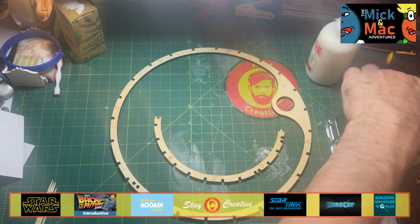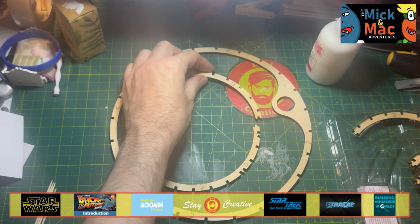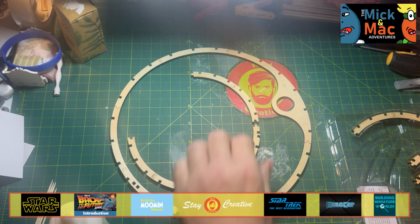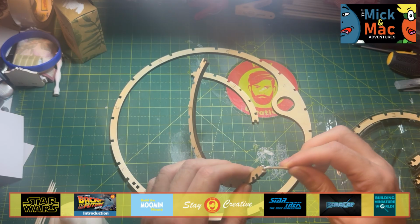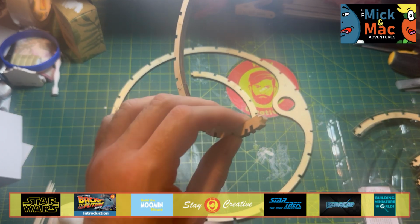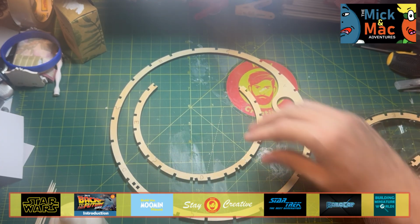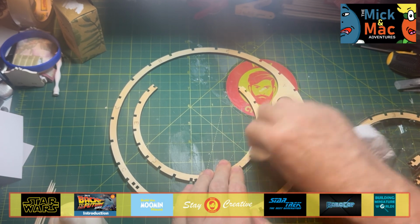So we've got to add another E, and we put it at the end of this D. So we've got E, D, and then we've got E again, which goes there. And we'll just glue the contact point, which is here. And bring these two together. Clean off the excess.